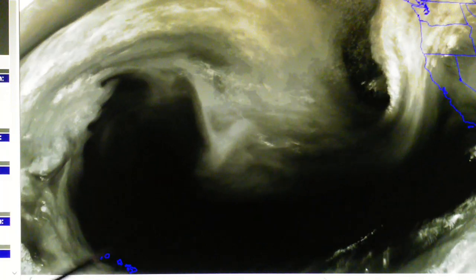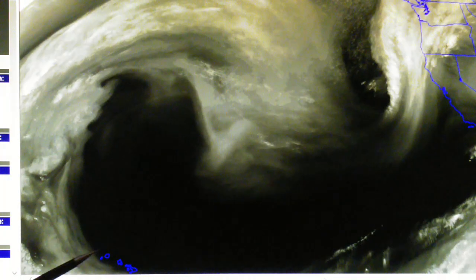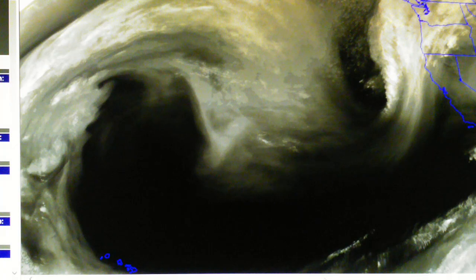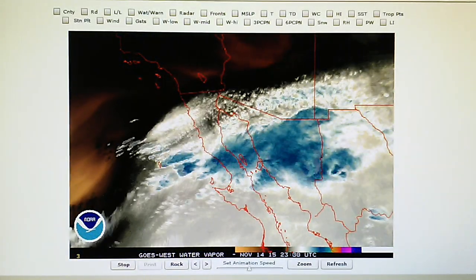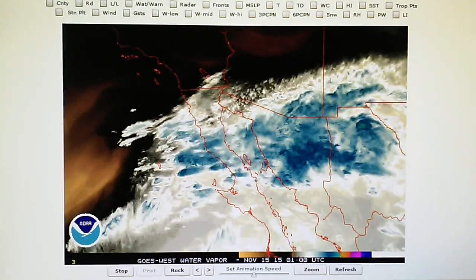They've installed a very large area of dry air right here with a transmitter, and we can see that very clearly. Okay, and we've got the chemtrails all through here. Okay, so let's move on to the, this is the southwest water vapor loop.